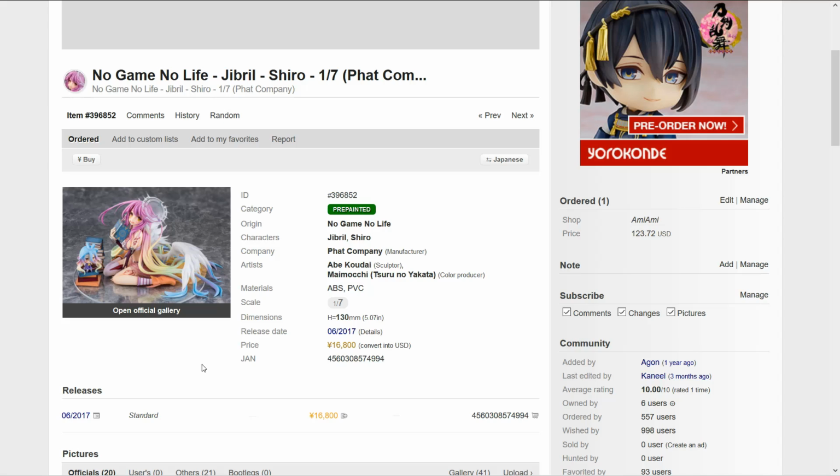And I love Jibril. When I was watching No Game No Life, I said if they ever make a figure of her, I would buy it. And they made a figure of her, and I bought it. So yeah.